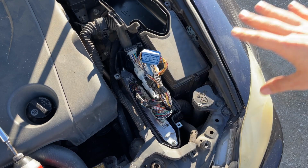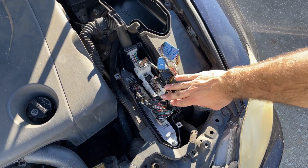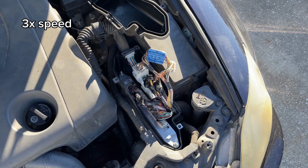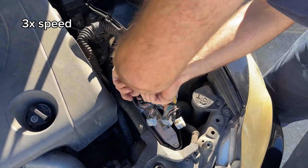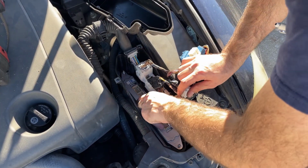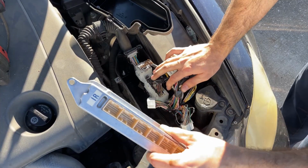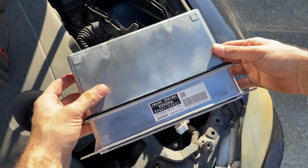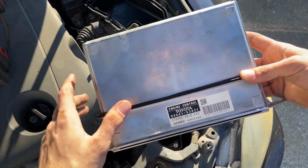Okay, so I've moved the car outside. It's out of the shop. So I've got it where it's going to sit for a couple weeks or until I get the computer back. So let me unplug everything and get this computer out. And actually, before I do that, I've gone ahead and disconnected the battery. All right, that's it guys. That's what we want to see. So let me get this shipped off. As soon as I get this computer back, I will come back with an update for you guys.